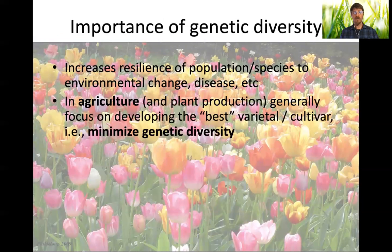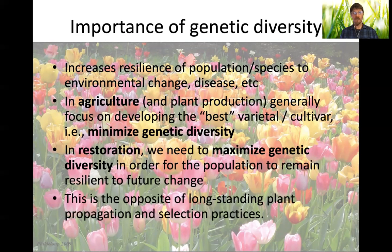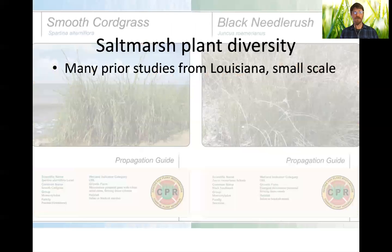In agriculture and plant production, generally, we tend to focus on developing the best varietal or cultivar. That is, we achieve a minimum genetic diversity so that everything can look and grow the same. I would argue in restoration that we are intending to maximize genetic diversity so that the population will remain resilient to future change. And because of this, the restoration needs are in opposite to the long-standing plant propagation and selection practices that we have in agriculture.